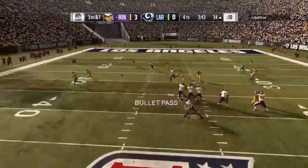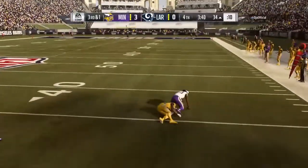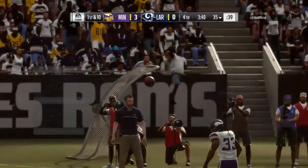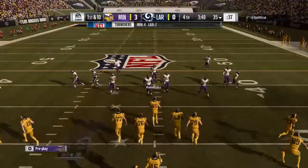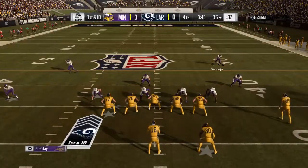On 3rd and 1, here's Cousins. And look at this. They get the turnover they needed. It's intercepted. John Johnson with the INT. And his crew will take over with a football at the 35-yard line. Good starting field position for them here as they come up 1st and 10.